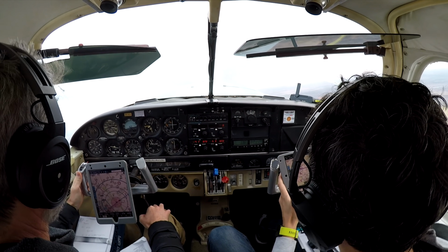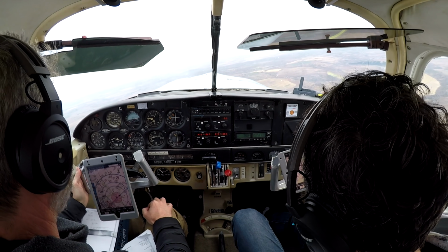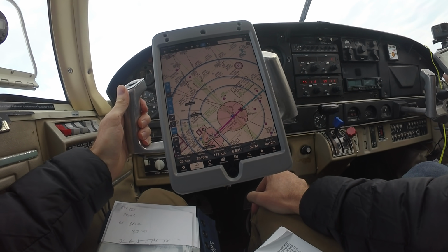Should I just ask for a vector because we're not reading it, eh? What's the distance? So clearly I've got an iPad in front of me, but I'm really trying to use it just as a chart holder, and in this case, the YEA VOR was not even the next waypoint, so it's not like I could have glanced at it to see the distance to next.